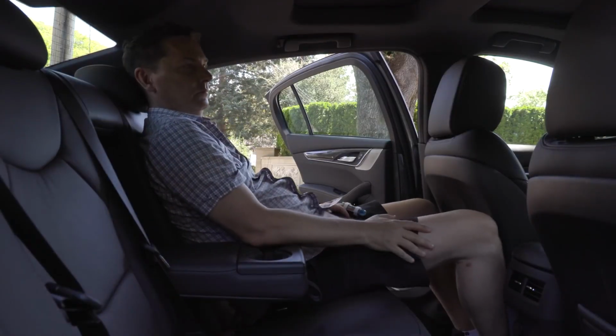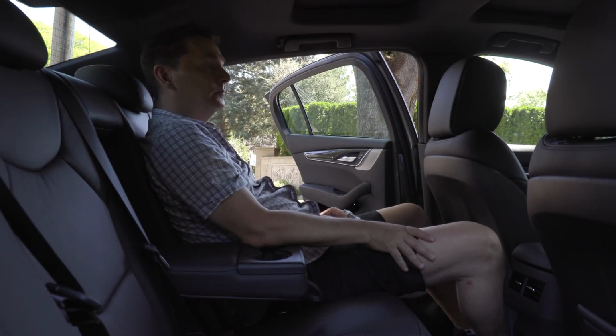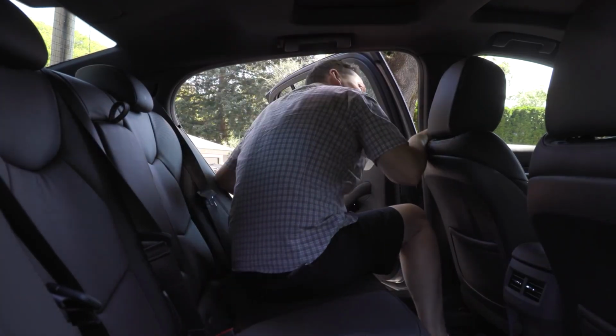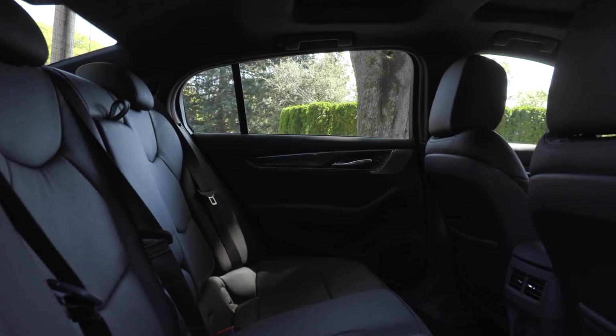And the thing is, I sat where the seat was, say, for you, and there was plenty of room for me. This car actually has more rear leg room than the old CTS. So that was a shortcoming of that car. They've improved it. I think it's right in the mix with all of the others.